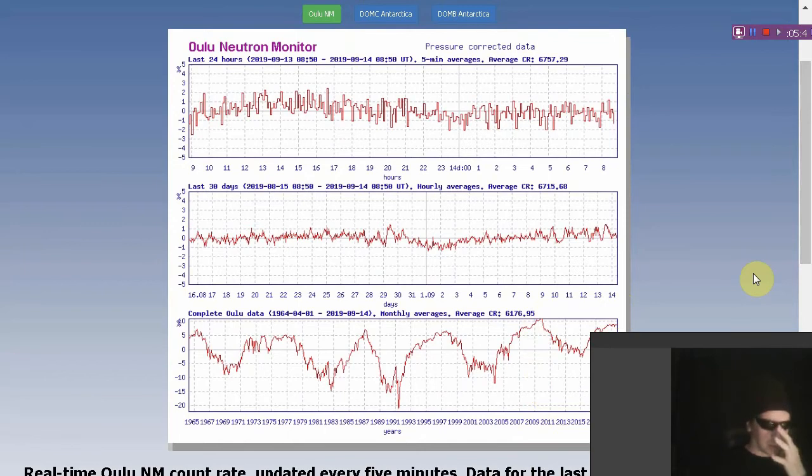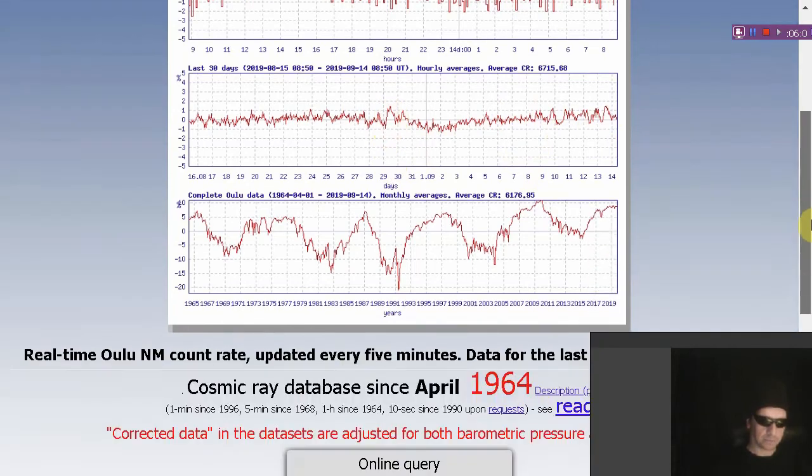Anyway, there's the current situation there at Oulu, and we do see a recent upswing in both range of cosmic ray flux as well as maximum. I would note also you see a pretty big spike here at Oulu, Finland on the 29th of August.